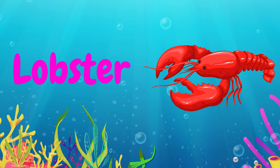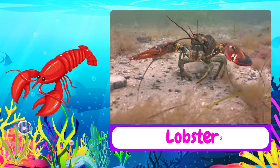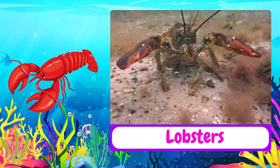Lobster. Lobsters have long antennae and a tough shell. They like to hide in the crevices of the ocean floor.